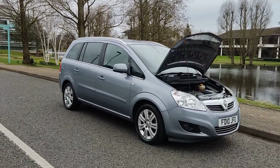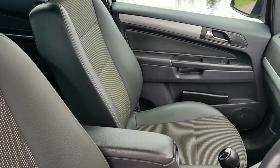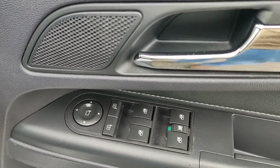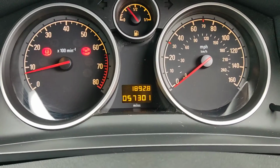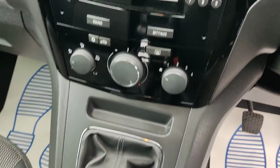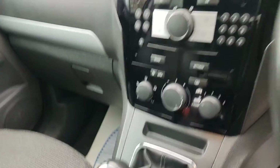Some interiors now, nice and clean leather interior, fully valeted and clean, all electric windows, 57,000 miles on the clock, stereo, air conditioning, 5-speed manual gearbox.